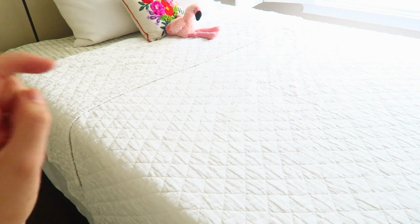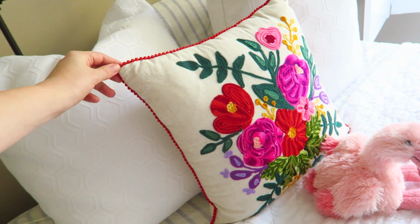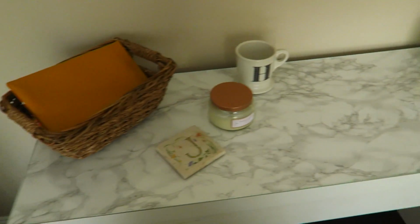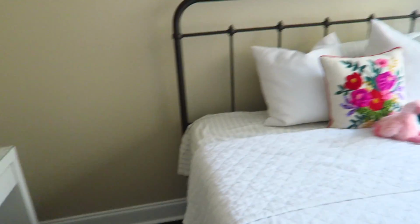And then I always get questions about where I got this really nice, thin but durable quilt. We used to use this all year round at Redondo Beach because it was never hot or cold. But we got this from Brentwood Home, and I will link that below. Also get questions about this pillow. I got it a long time ago from ModCloth. They have fun, quirky home decor things. And then this is from our old apartment. I don't really know what I'm doing with this area, but that is our guest room.